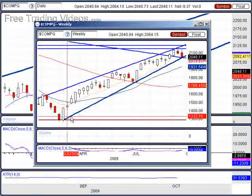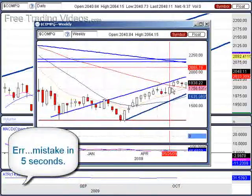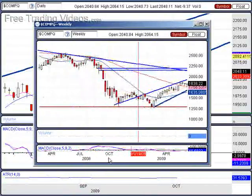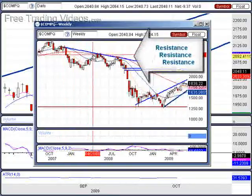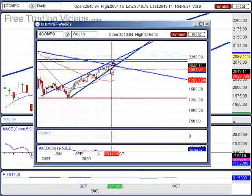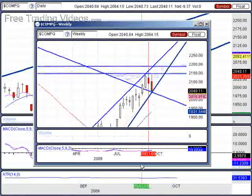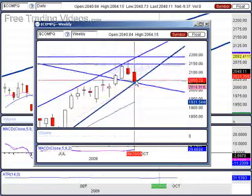On the weekly, we have support, support, support. And do you see this trend line coming down at this angle? It's really below the, bring this in. Support, support, support. So pay attention to this line coming down at an angle. There we are. We are at huge, huge support.